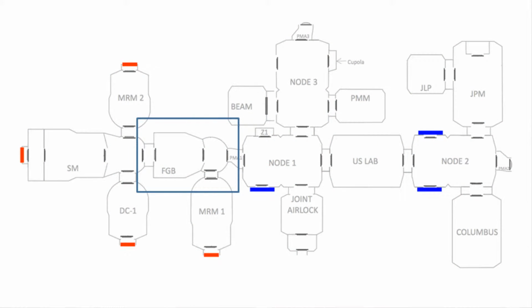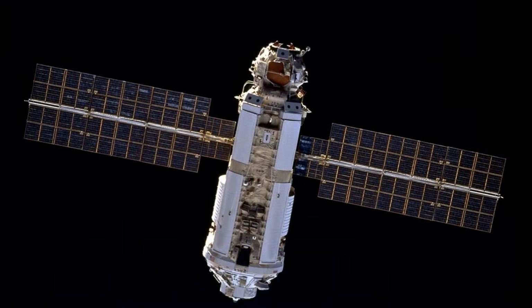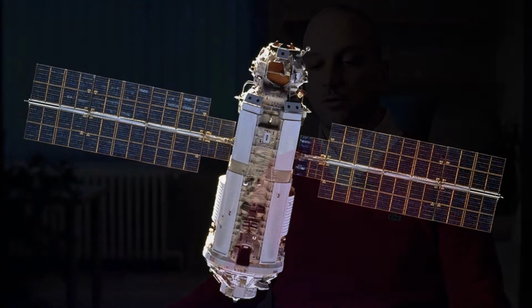Now, moving out of the SM, we would enter the FGB, or Functional Cargo Block, or Zarya. The FGB has been the very first module of the ISS. It was launched in 1998, and it basically worked as the original initial building block of the space station. What is very interesting of the FGB from an historical perspective is that it used to be part of the cargo system for the military ALMAZ stations in the 70s. The design is really derived from that kind of program.